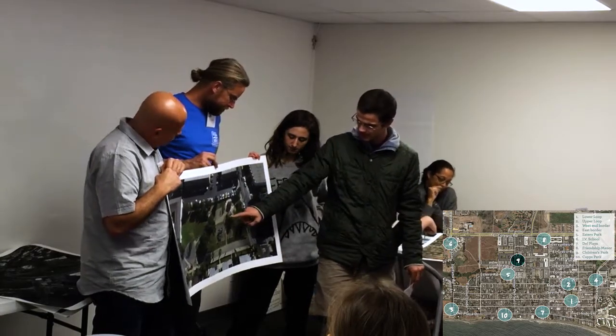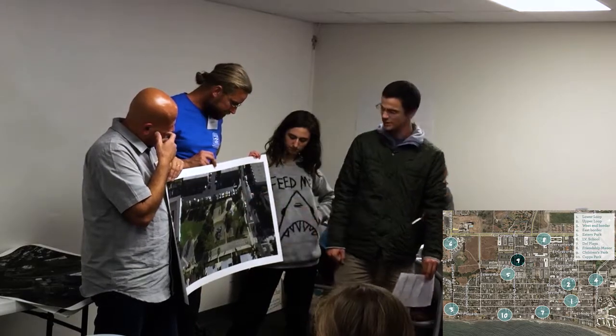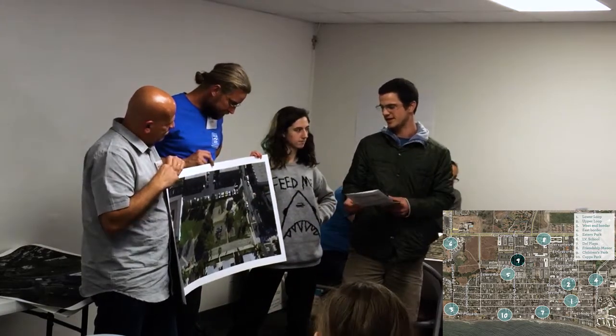That goes for these benches too, which you can't see here because of the trees, which would misguide you from this picture, but there's actually not very much shade there. So it's uncomfortable, the chairs, and also their placement.